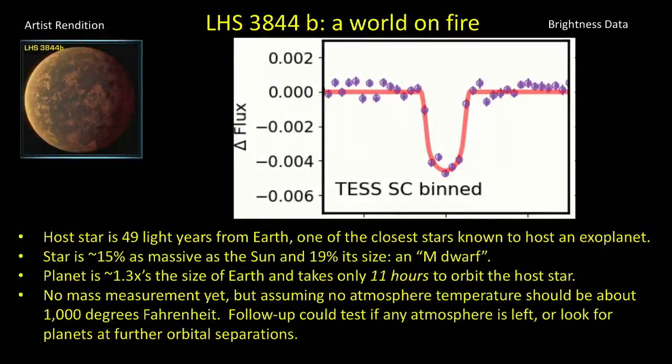Here's the second planet, and it couldn't be more different. So again, we have the characteristic shape of the brightness of the star sort of sitting there being fine, and then, oh, hey, it drops down. There's a planet blocking this particular star. But the host star is very, very different from Pi Men. LHS 3844 is what we call an M dwarf. It's very, very small. It's about 15% the mass of the sun and about 20% the size. So it's a very tiny star.